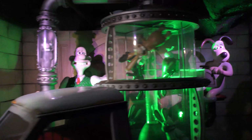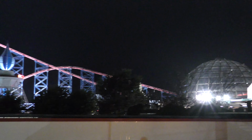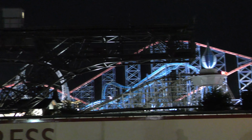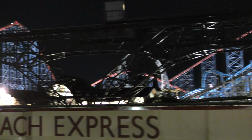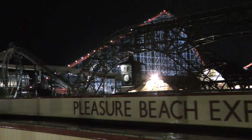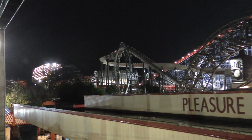Over 125 RPM. That's Robin Hood. Suspended to ensure social distancing.